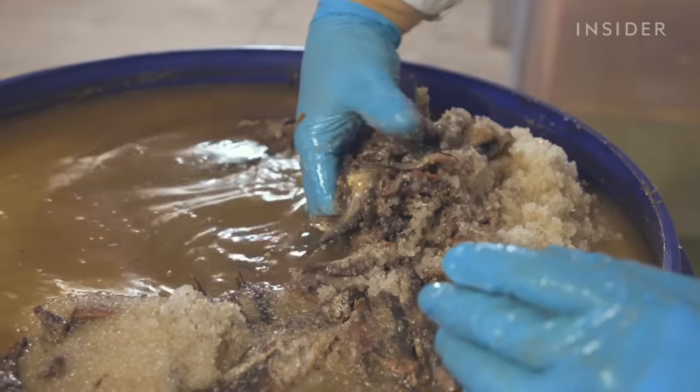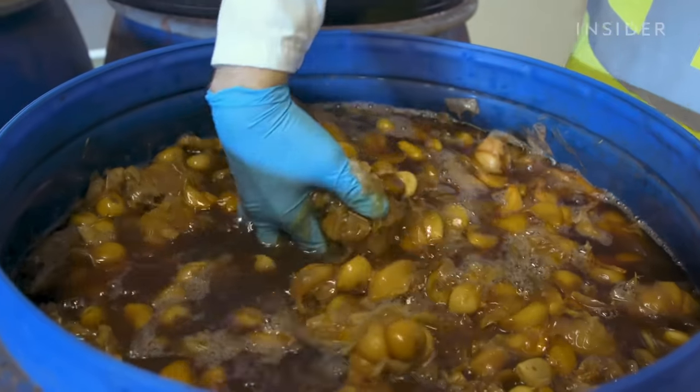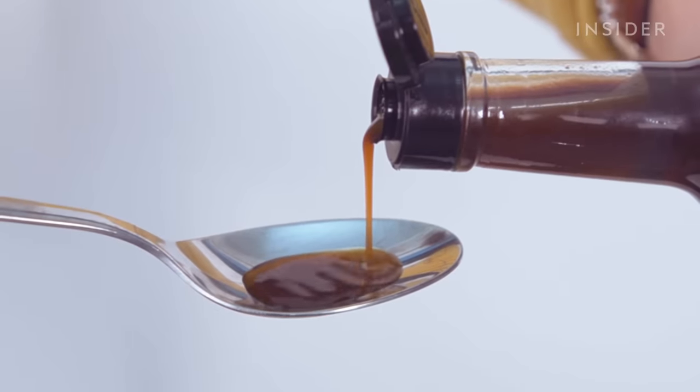I think the winning point in here is that you don't taste the fish. I could never tell that there is fish in here. I can taste the vinegar and the garlic and the onions. You know, if you compare this to the standard vinegar that you have on the market, this will taste more like a balsamic vinegar because it has some sweet notes.